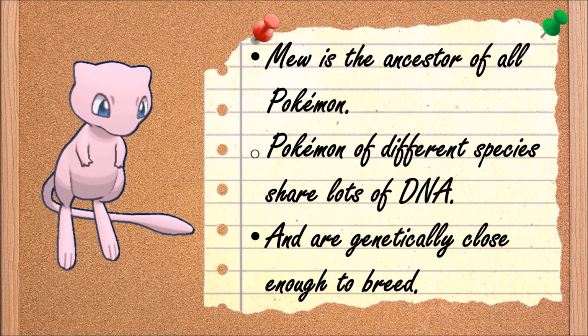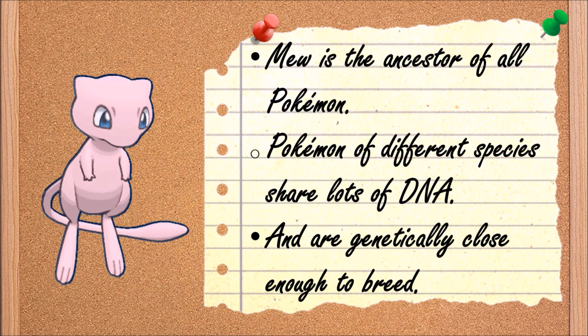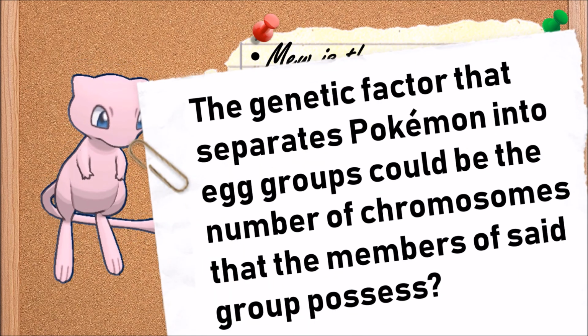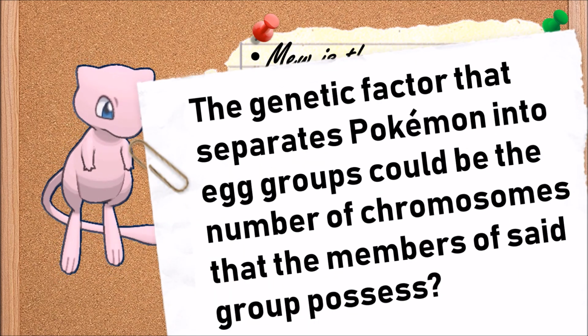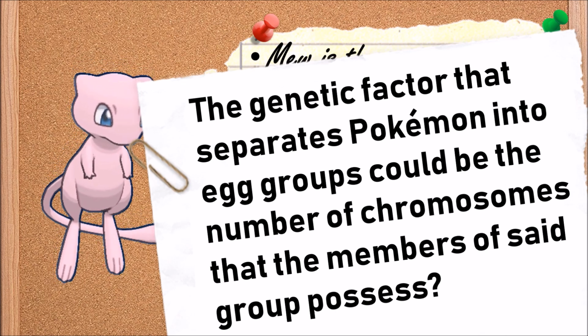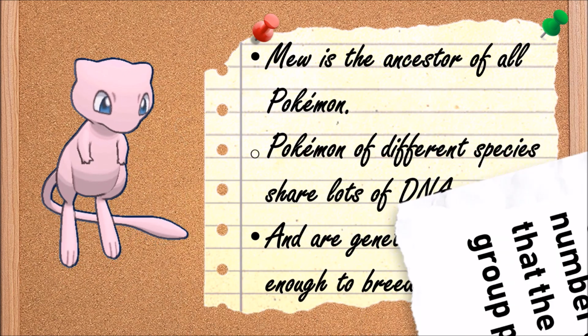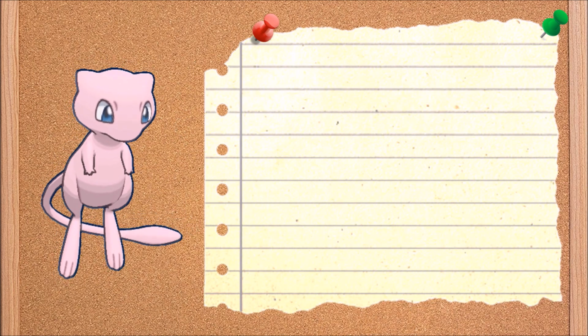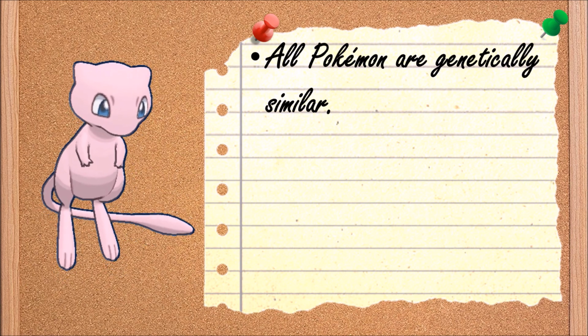The only real solution I have to that right now would be that Pokemon in the same egg group share the same number of chromosomes, whereas Pokemon in other egg groups either have more or less, and that's why it works that way. Just naturally they lost them or gained them over time as they evolved separately. So to kind of summarize a little, what I'm saying is all Pokemon are very genetically similar.